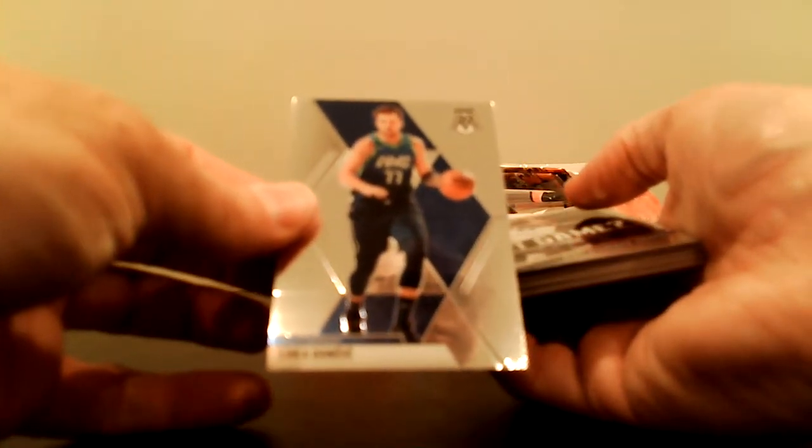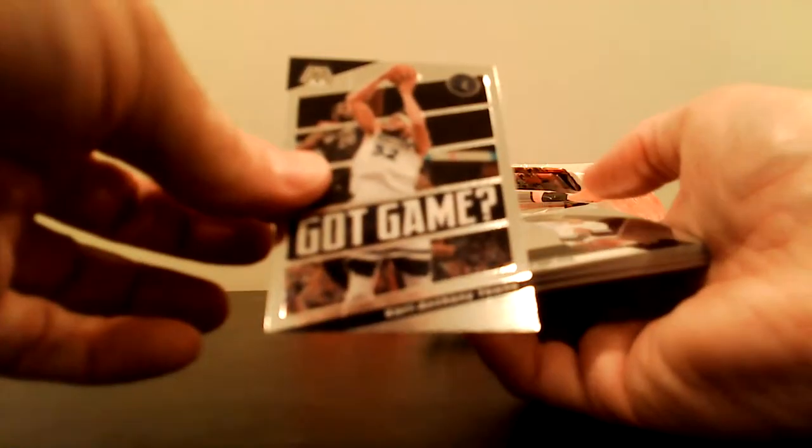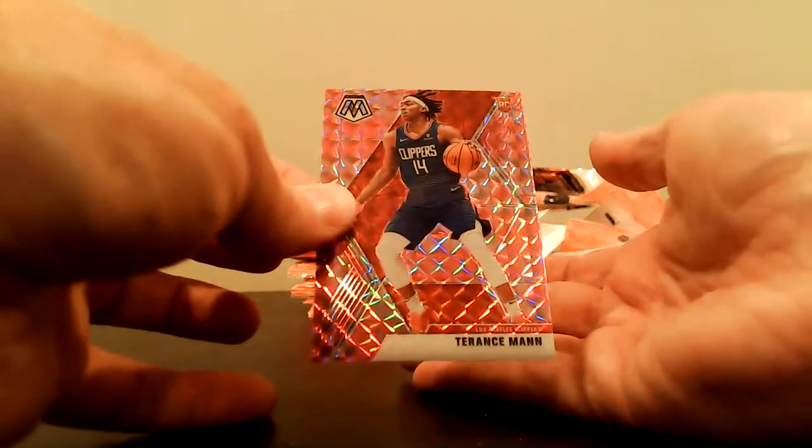Here we go. Good luck. Ben Simmons, Wendell Carter Jr., Valanciunas, Luka, base. Huge game yesterday in a losing effort. Towns got game, Culver NBA debut, TJ Warren, Lehman, Fournier, Tim Hardaway Jr., Green, Iverson, Horton-Tucker, and the pinks, Valanciunas, Ben Simmons, Terrence Mann.